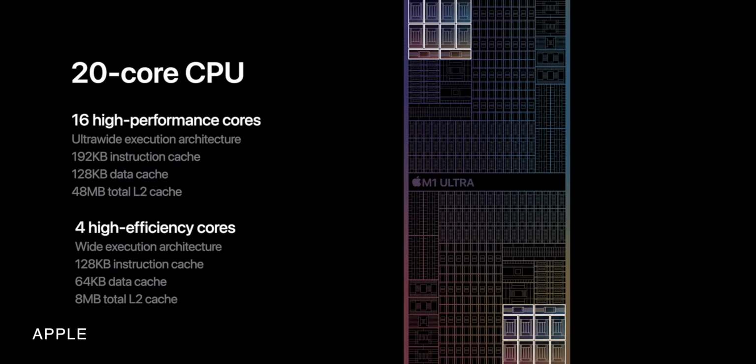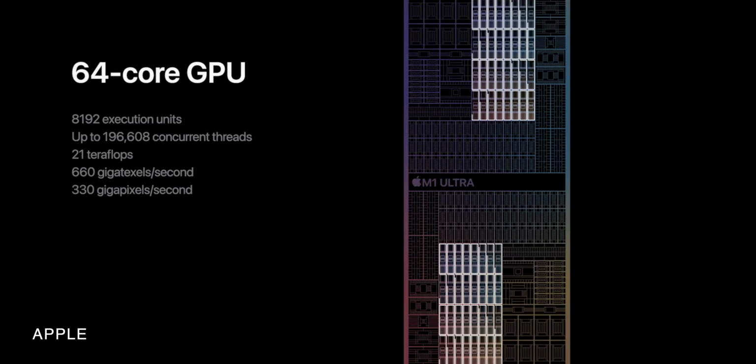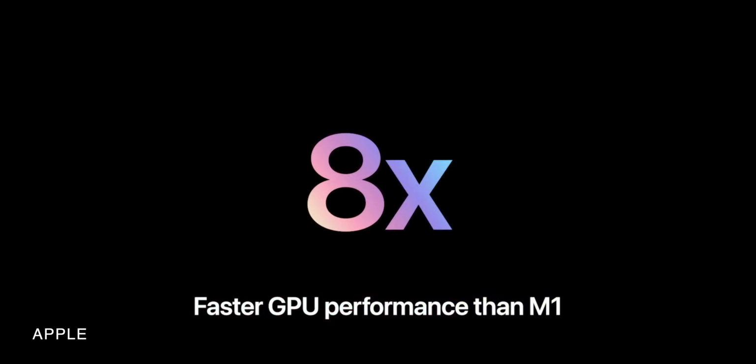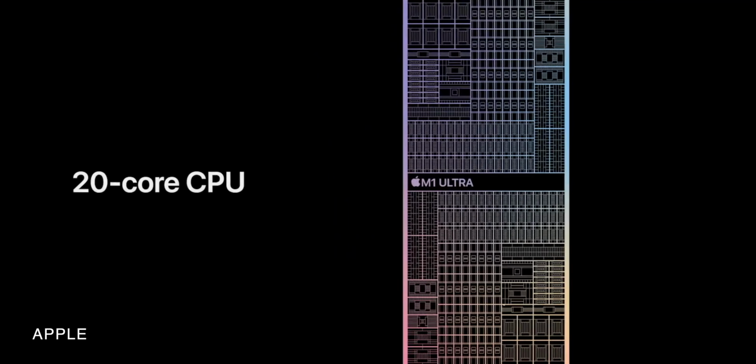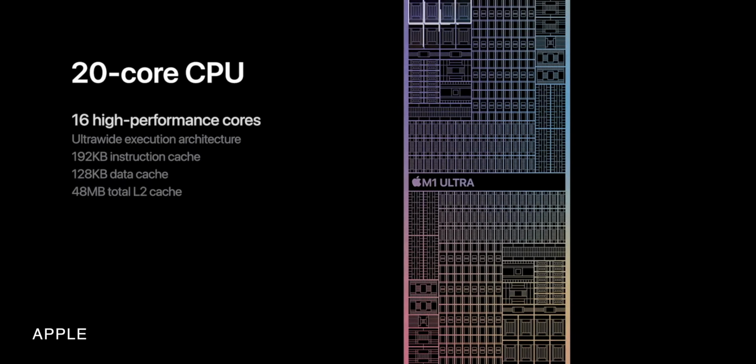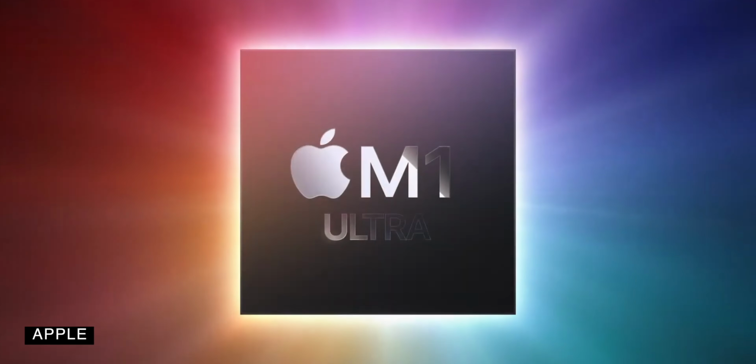So I'm sure you can read all of the specifications on Apple's website, but this is just incredible. It has a 20-core CPU with 16 high-performance cores, 4 high-efficiency cores, and a 64-core GPU. Just so you can have an idea, this new processor is 8 times faster in GPU performance than the M1. But Apple didn't stop here.